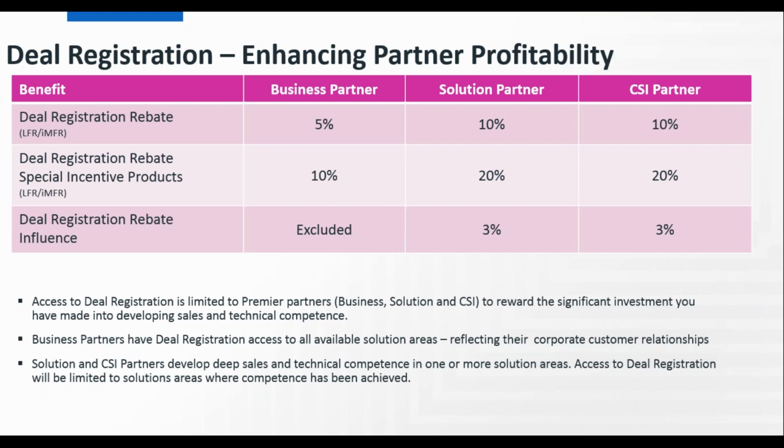not transacted through him. We will require proof of involvement, so you'll need to provide us with the PO and proof of your engagement, but it will provide some protection in those cases where people work on an opportunity and then lose it out due to a tender process or something else.